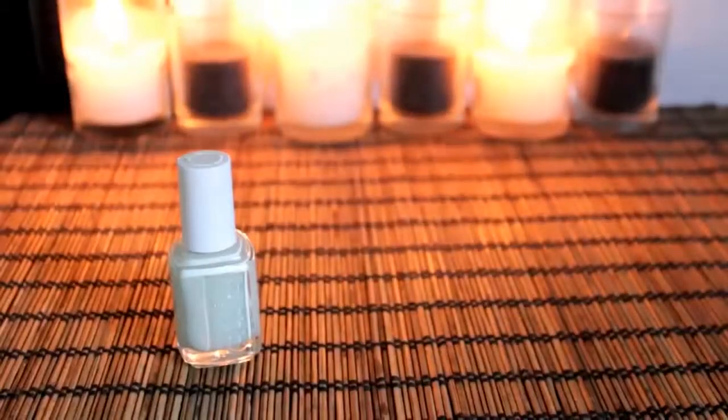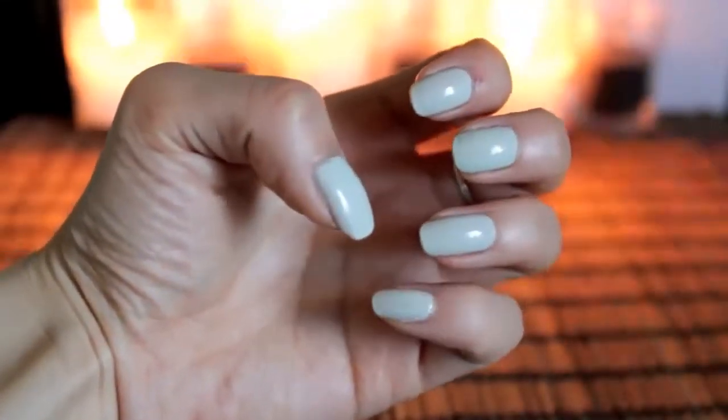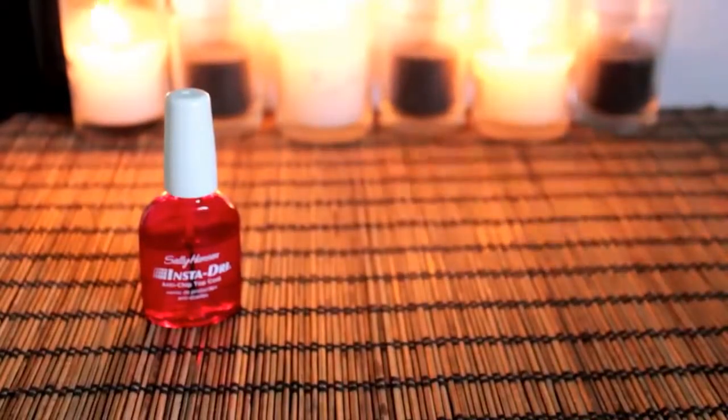Moving on to nails, I have been obsessed with Essie's Absolutely Sure. Whenever I don't know what color to paint my nails, I just kind of gravitate towards this, maybe because I have this strange love affair with Seafoam, and I never finish any nail color without Sally Hansen's Insta-Dry Anti-Chip Top Coat.